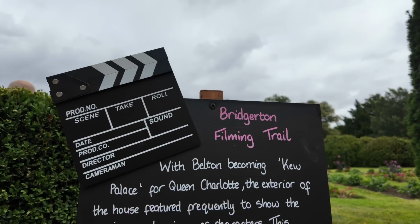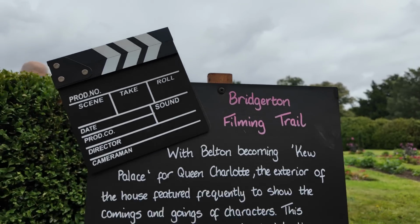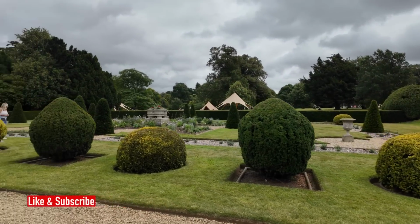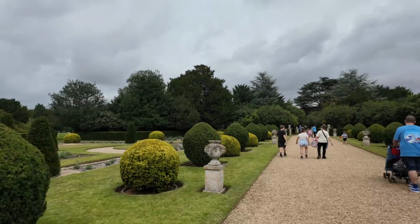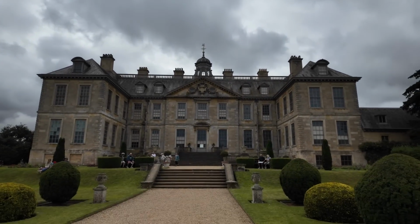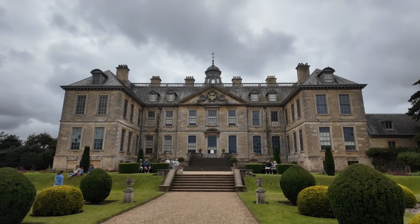So apparently they filmed some of Bridgerton here. Who knew? Some of the gardens. And there's the house behind. Do you recognise the place from Bridgerton? Take you on a little trip to Belton House.